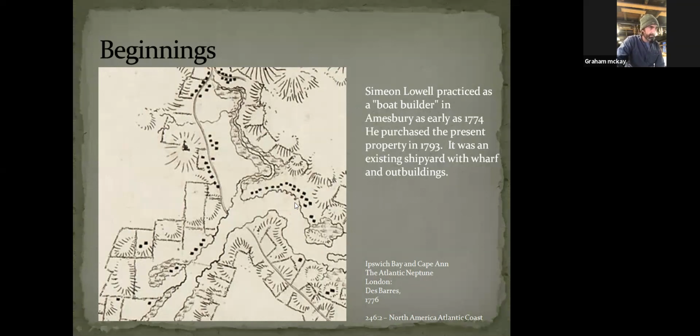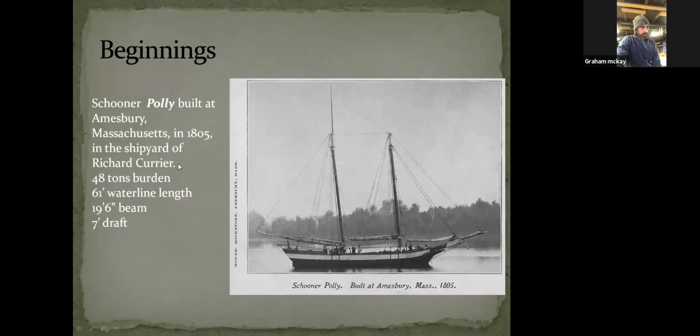You're all in your houses watching me here. And what was he doing? So back on the Powwow and then here, he was building small schooners like this. This is the schooner Polly, and I love to show this photo, not only because it's the cutest little schooner you've ever seen, but also because it's unique in that it was built in 1805 and lasted long enough to be photographed, and it was built here in Amesbury. So very fortunate for all of those reasons. But it's perfectly representative of the type and size of vessel that was being built right here on the banks of the Merrimack and really everywhere at that time, and the sort of thing that Simeon would have built and worked on.